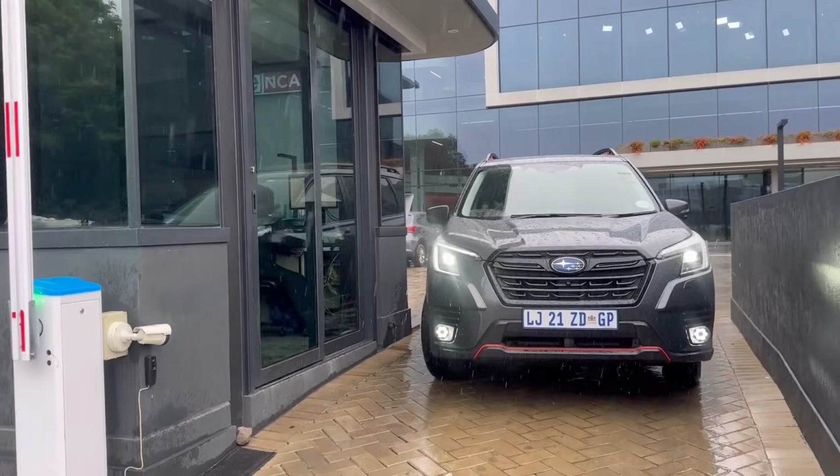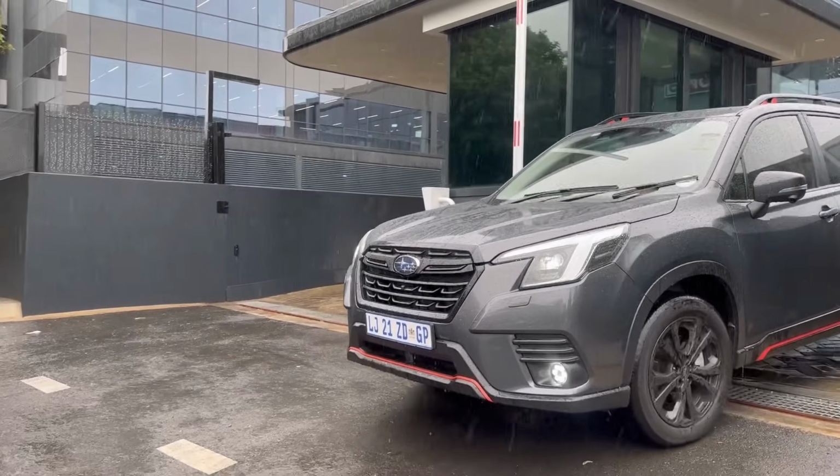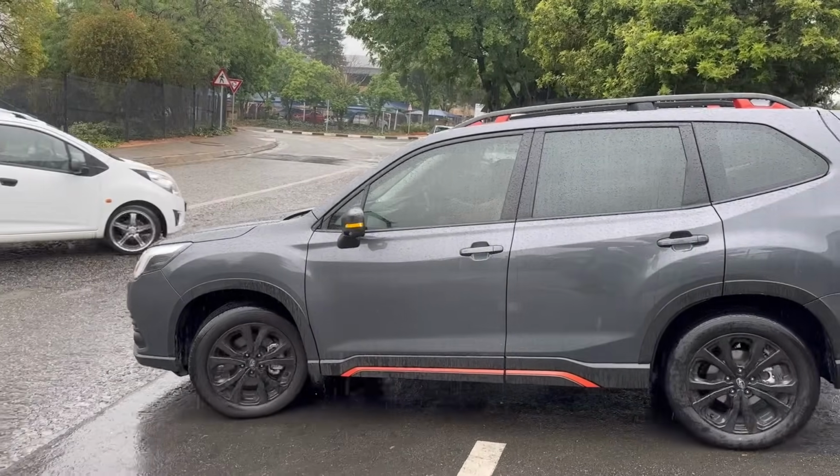A few months ago, I got to experience a Subaru for the first time. This is the Forester, and this was the first Subaru I was ever in, and this is what happened. Car. Whoa! What? As you can tell, I was very impressed.